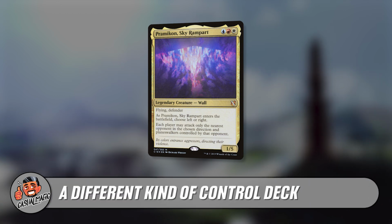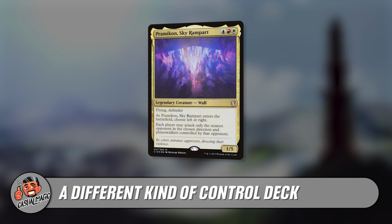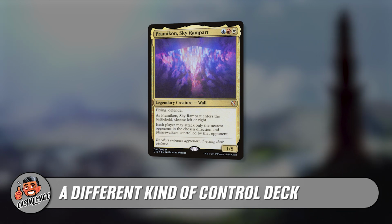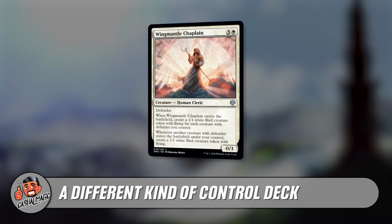What the hell is this deck? I really hope it plays as good as it simulates because I've had a ton of fun simulating it. Basically, it literally is just every wall on the planet that's in these colors, except for a handful. Oh, you did put Wingmantle Chaplain in. That card is Nutter Butters.